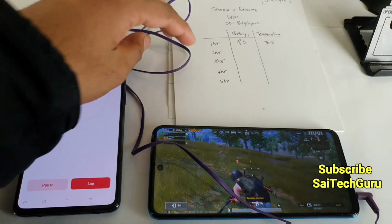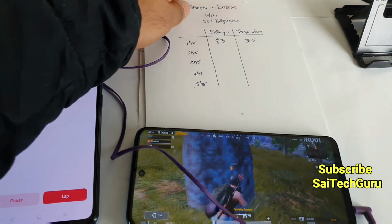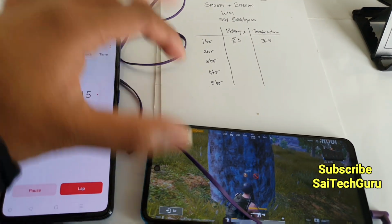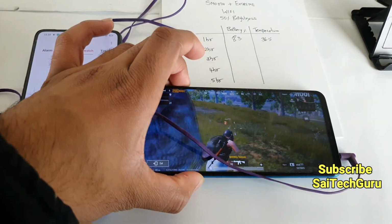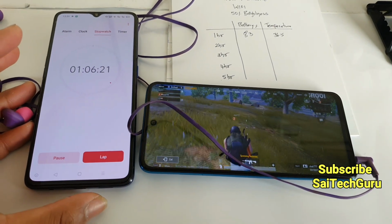So let's see, friends, how long this phone is going to survive. Even though it has a 5000 mAh battery, it doesn't seem like it's holding up. So let's see again after 1 hour, friends. Let's see in 2 hours how much the battery will be drained.